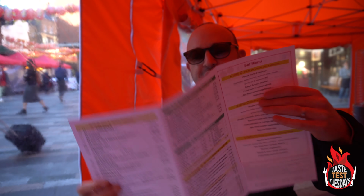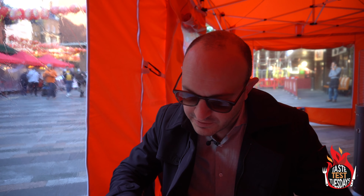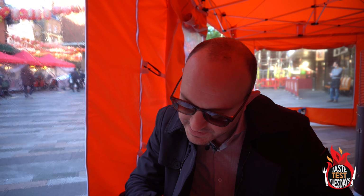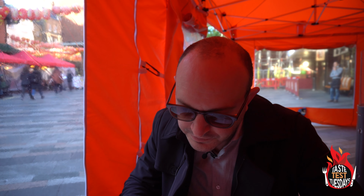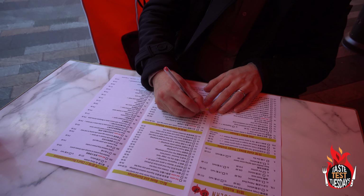And then on this side, we got a lot to choose from. So we're gonna get a selection. So the good ones here are the prawn dumplings. Wasabi prawn dumplings. Wasabi prawn, delicious. C3, done. Deep fried whole soft shell crab with salt and pepper.